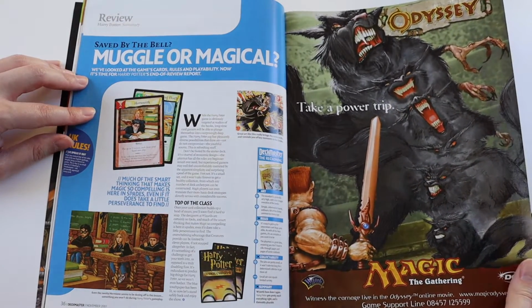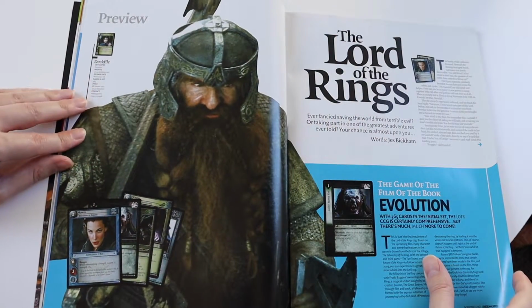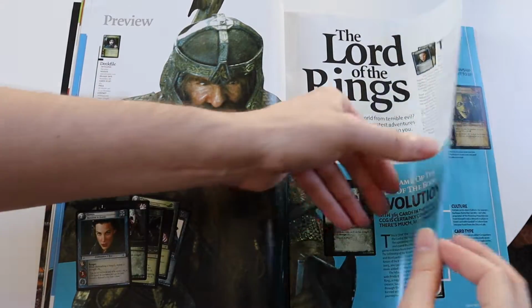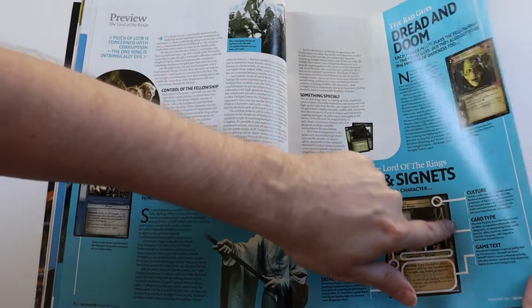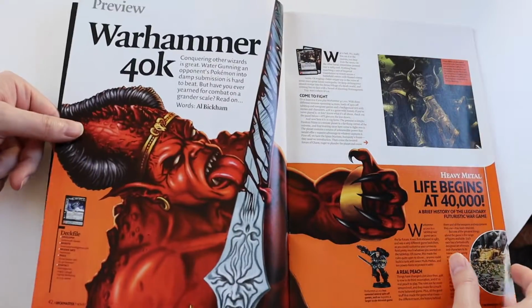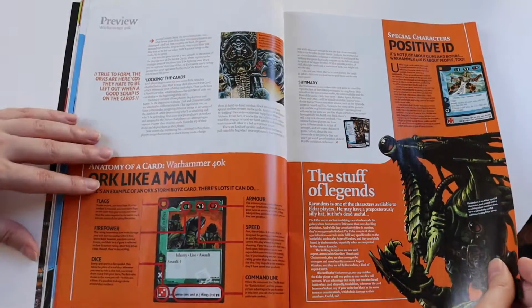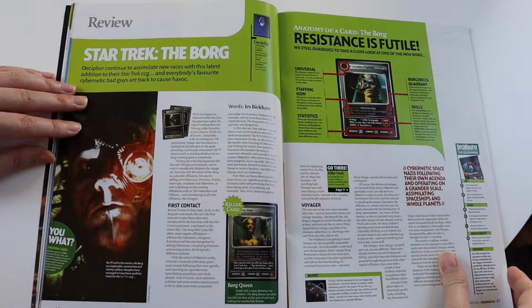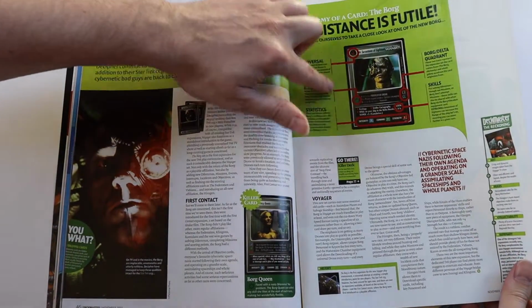I've got a Magic Odyssey, so that's the set that free card comes from. Lord of the Rings. So similar to Harry Potter, we've got a Lord of the Rings article now. It tells you about the anatomy of a card. We've got Warhammer 40k. I wasn't into that. We've got Star Trek, the Borg set. So that must have been out at the time. Again, anatomy of a card and stuff.